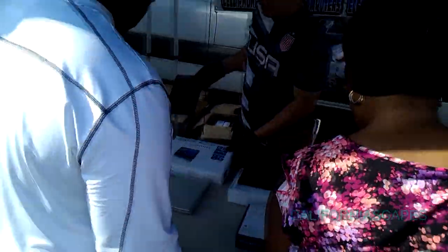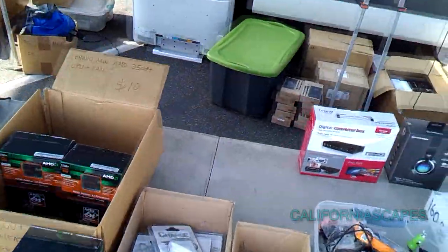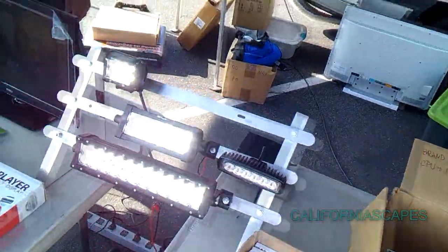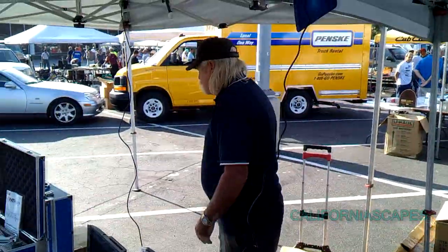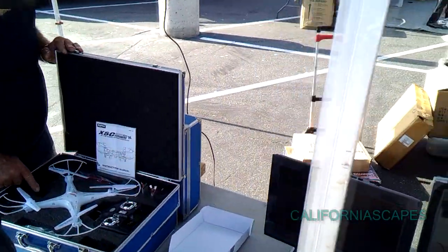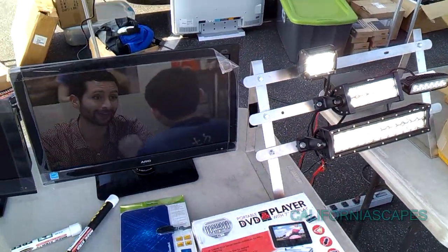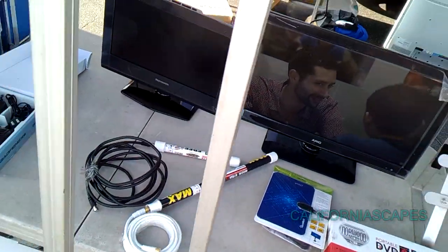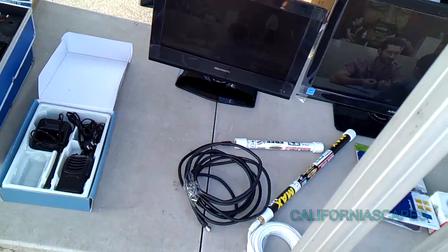Tablet. Windows tablet. Pretty good deal on everything. There's two. We got spare batteries. Comes with the charger. What's the price tag? $75.